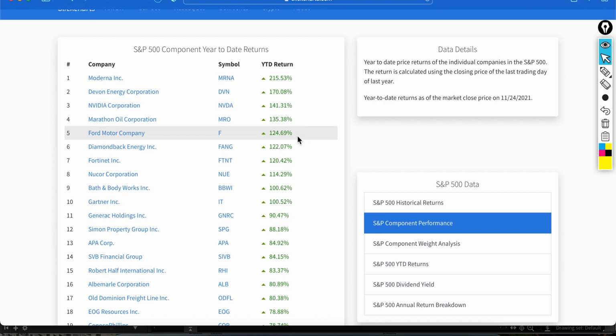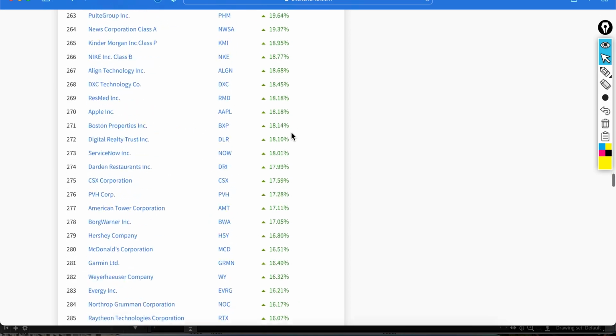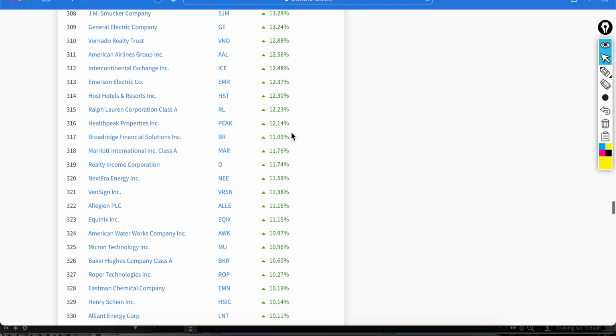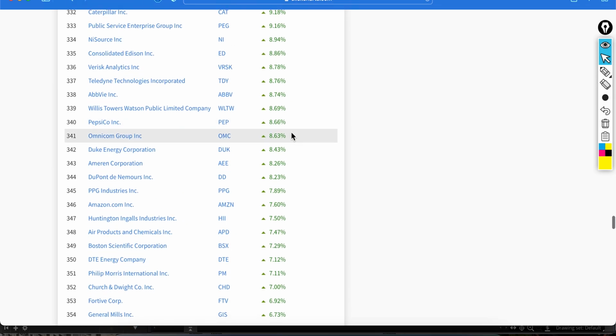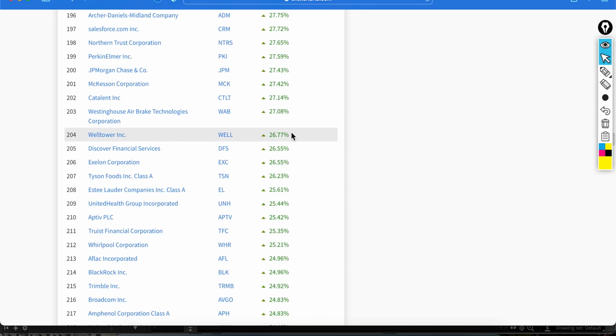And same thing with Ford, all right? A lot of people look at Ford, oh, it's cheap, it's $20. Well, it's one of the top 5 biggest gainers in the S&P 500 year to date. But if you scroll down, you're going to see how many stocks are carrying the market? Well, you can see right there that the S&P 500 is up 20+%, right?